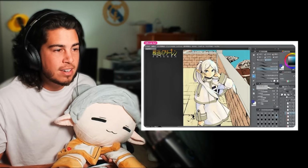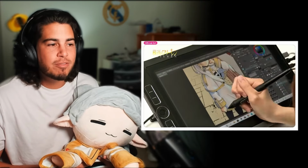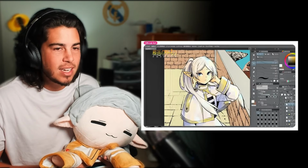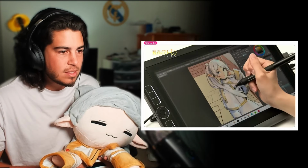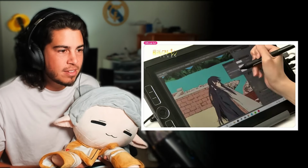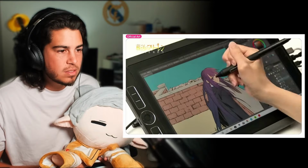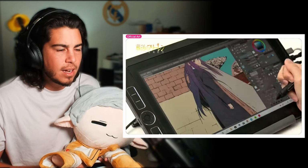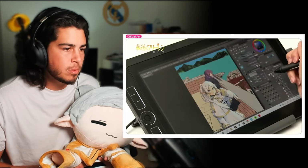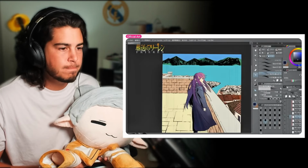Now she's adding different shading to the hair. Oh my god. You see how shading turns it from just a picture to some 3D shit, real life shit? IRL. This is IRL. This is Frieren in real life. I promise you. Nah, bro. This is another level. Nah, bro.